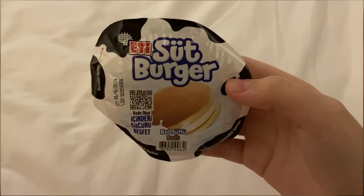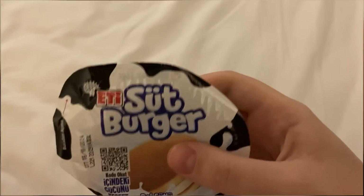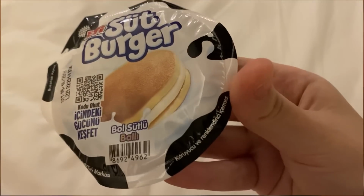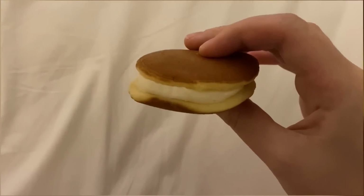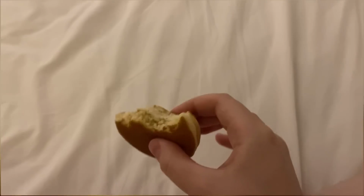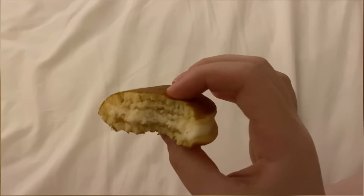I got a süt burger. Süt, or whatever it's pronounced, is milk. So these are two pancakes with milk stuffing. Those are tiny and a lot of stuffing. This is extremely good and sweet, and the stuffing is kind of like a marshmallow cream.